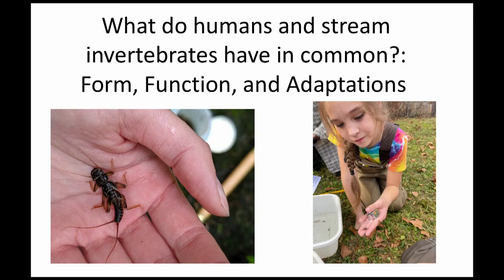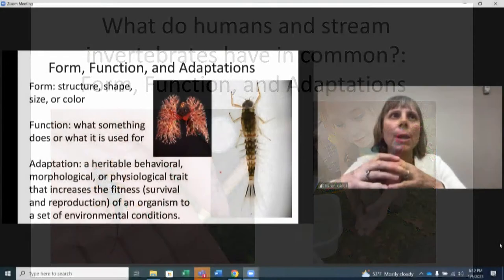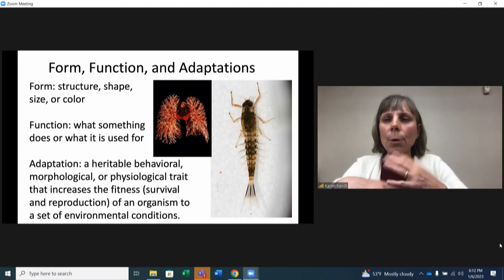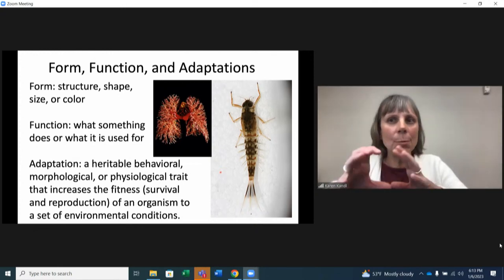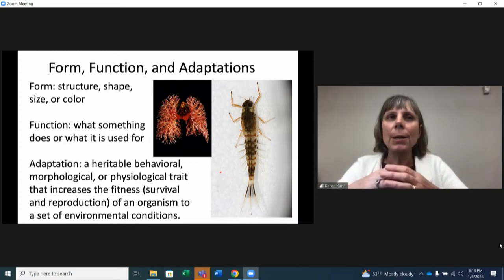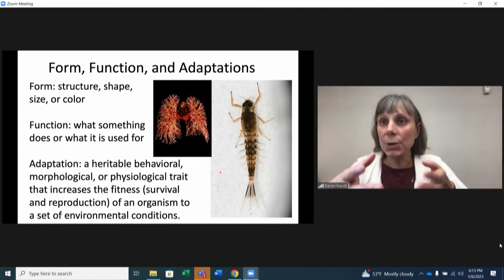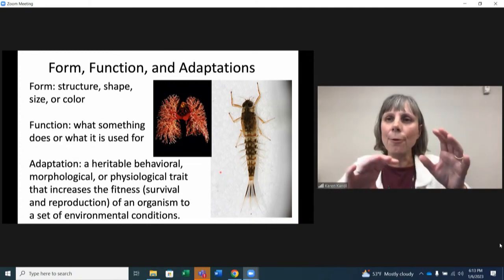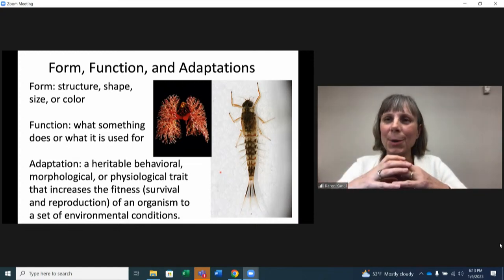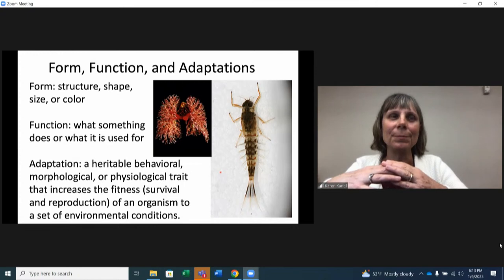Form is anything that has to do with the structure: the structure, the shape, the size, the color of an organism or an organ or even a tissue or a cell. If we think about human anatomy and physiology, that's the anatomy part of it. Function is what something does or what it's used for. When we think about form and function in biology, they're typically tightly linked. That's one of those central tenets of biology.